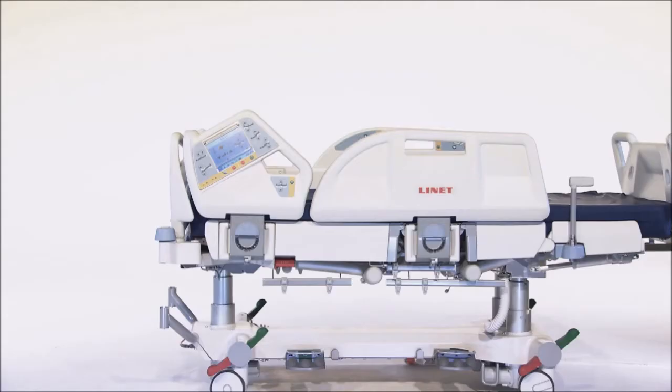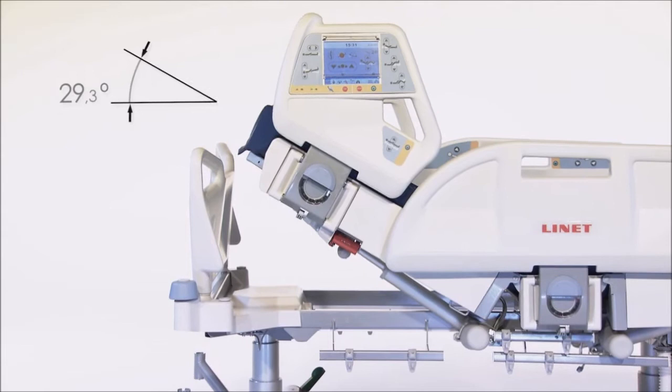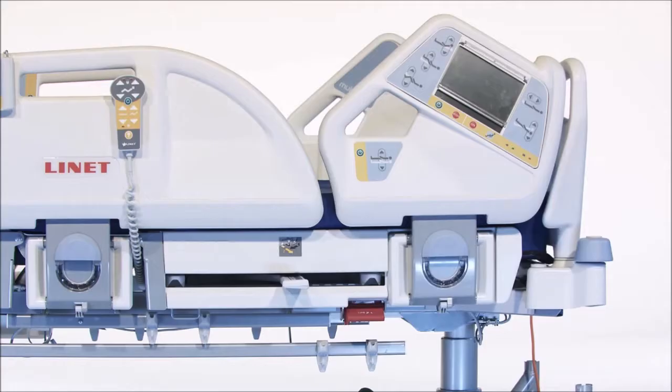Thanks to its unique location on the head end, the multi-board is easily accessible and gives a clear picture as to the angle of the backrest, letting the nurse easily see if the bed is in the recommended position. We focus on simplicity, user-friendliness, and intuitive controls, where every function has a specific purpose without overcomplicating the product.